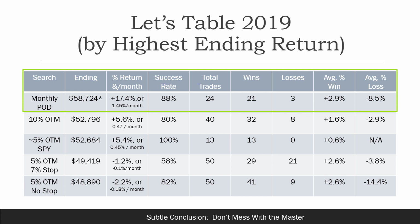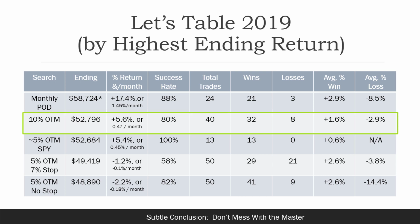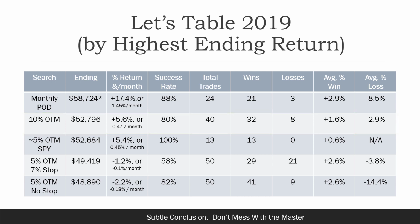Settling or succeeding? Well, if we just did our 10% out of the money, we ended up with $52,796. Now, that's only a 5.6%, or 0.5% per month roughly, over the 12-month period. It did have an 80% success rate. Out of 40 trades, we only had 8 losses, but going deeper out of the money, volatility is still lower. The average return on the winners was only 1.6%. The average loss on the losers was 2.9%.